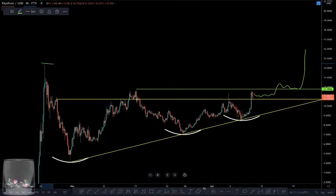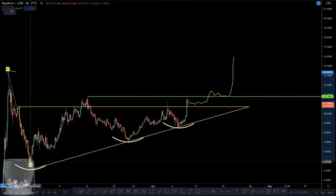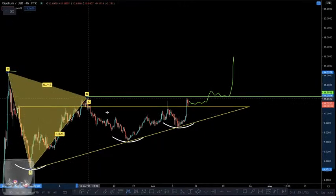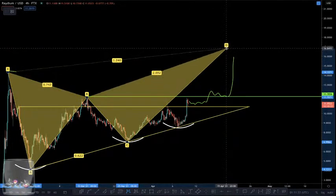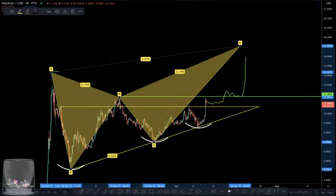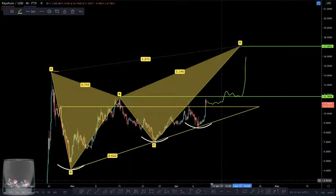So how do we get to where we're looking for as far as target now? You can say X, A low, B partial rise 786, C partial decline 618, and let's go for a D. 1272 would be our first area of interest. On a butterfly it would be right there. $17 Radium, current price 11.